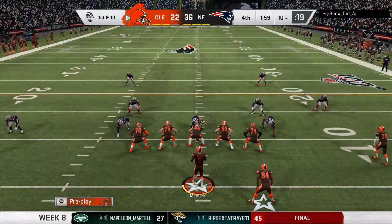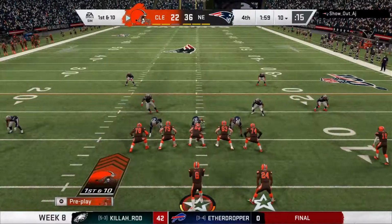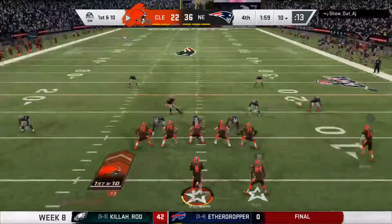So the Browns are in possession of the football here as we get you reset. They've got a 1st and 10 as they search for a late score.